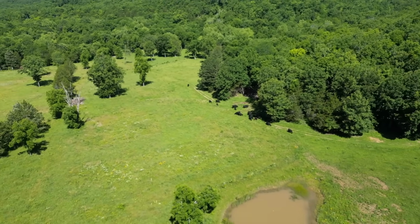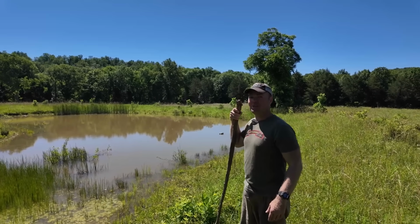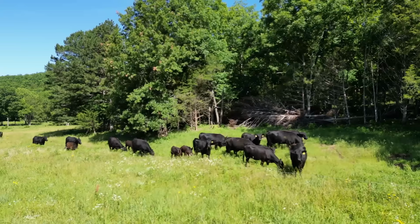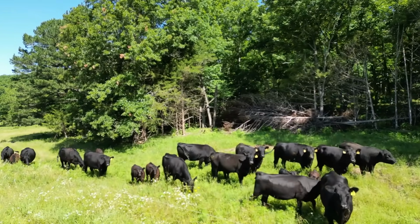So this pond, we built this on the homestead for different reasons. You do a big project like this, you better have a few reasons because it's difficult to build a pond. So a pond like this is just a perfect backup for cattle water. And then, you know, the wildlife benefits.